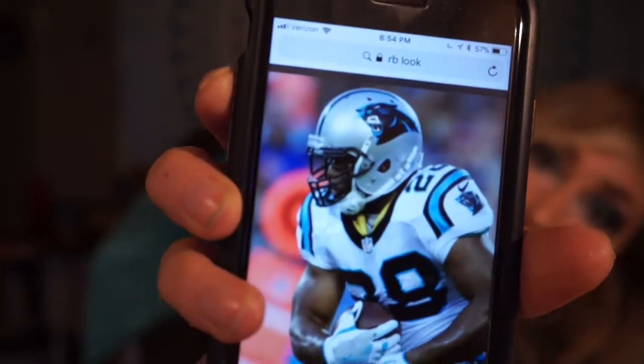So, Google picked my makeup today. They picked, apparently, the North Carolina Panthers and their uniform. So, this is the final look of Google Picks My Makeup. With RB look, I guess, a running back from the North Carolina Panthers, we got these beautiful silver, black, and blue colors to work with. And so this is what I came up with. Smoky blue, silvery eye look.